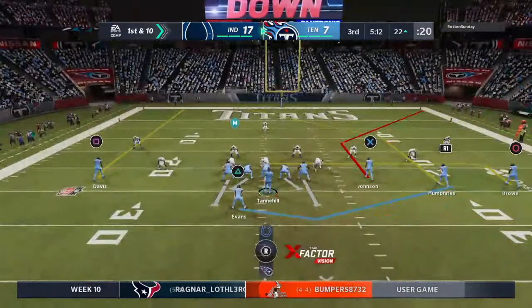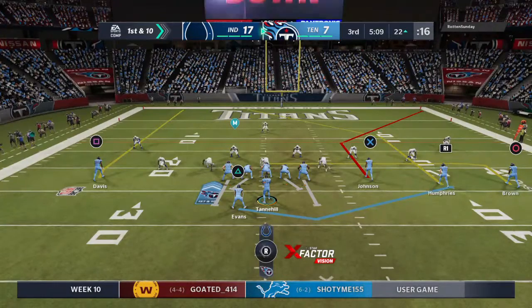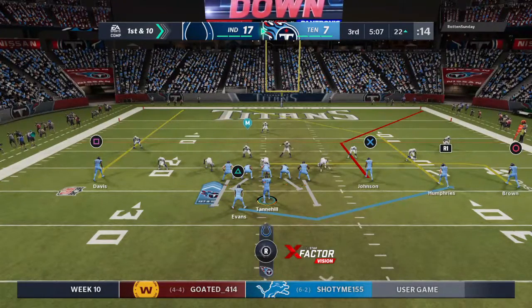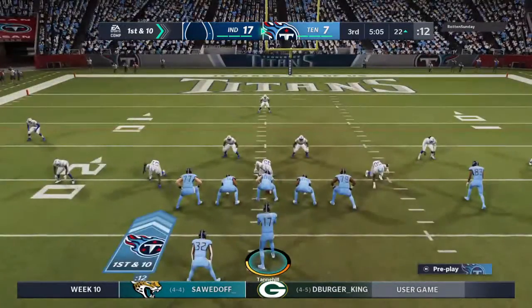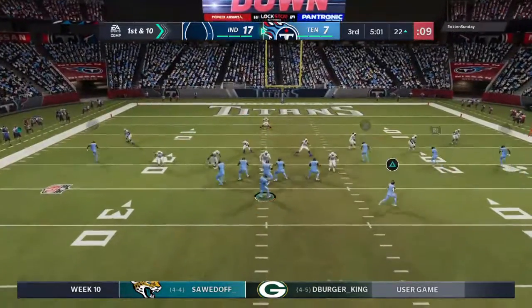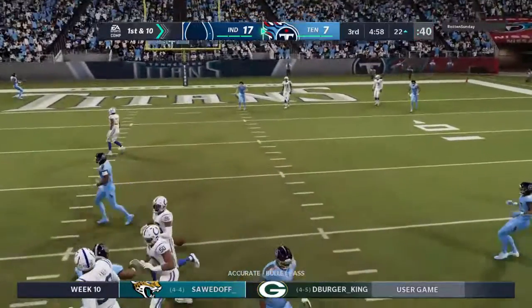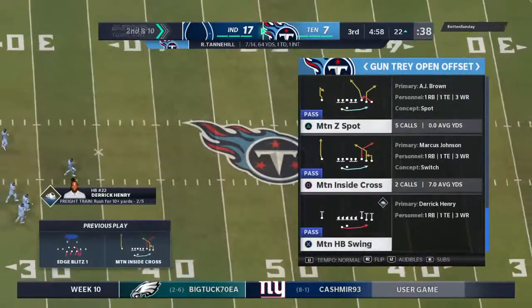So barely time to catch our breath. Here's 1st and 10 just outside the red zone. 58 to Mike, 58 to Mike. Man, I got you. A shotgun snap for Tannehill. And that's going to be incomplete. Too tough to hold on to that one.